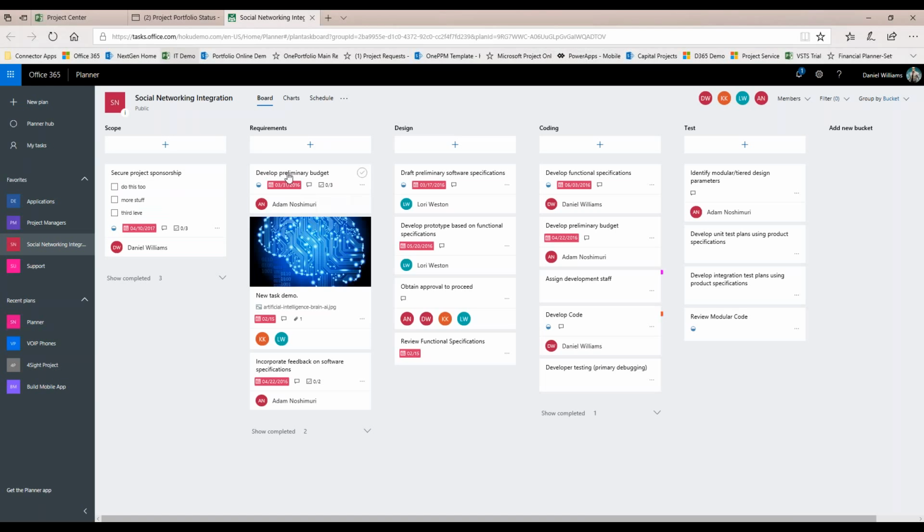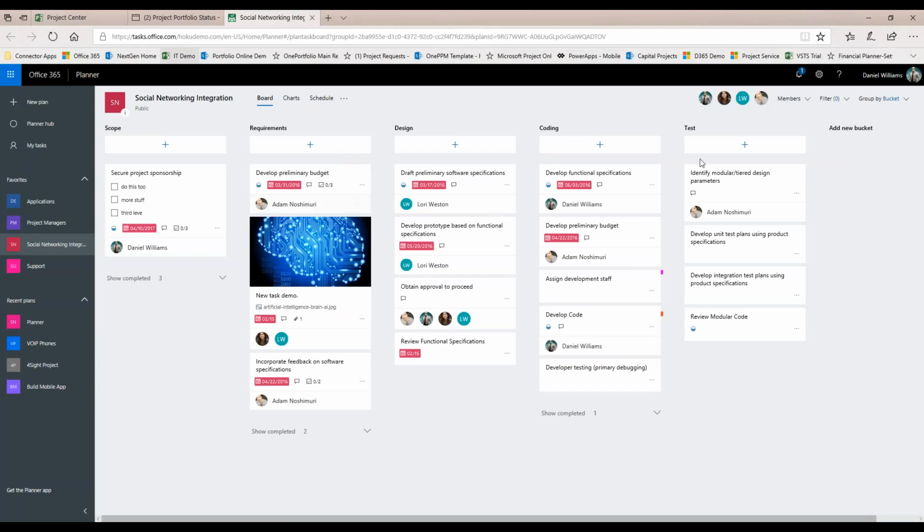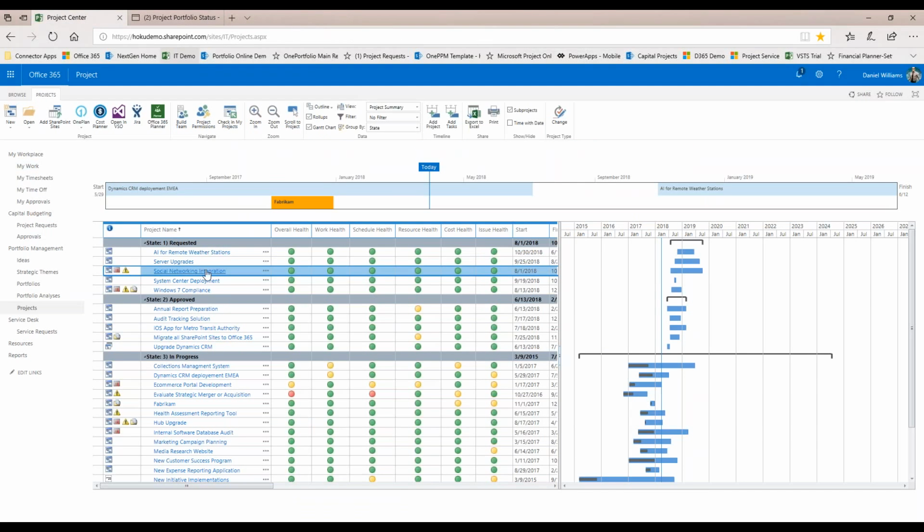And notice here my social networking integration is now opening up in Office 365 Planner, and I can do all the things that I'd like to do in here. I can work with it, assign people to tasks, put in descriptions, attachments, build sub-checklist items, and they can even have discussion or comment threads associated with each of the tasks and move them through the different boards. The idea is I now have the ability to do this project in here in full, but have the net results of the status of this project feed up into the overall portfolio in the Project Center. Same thing holds true with Visual Studio.